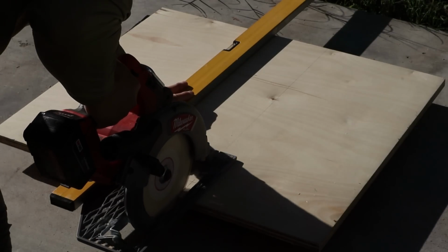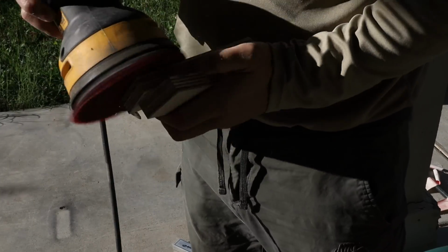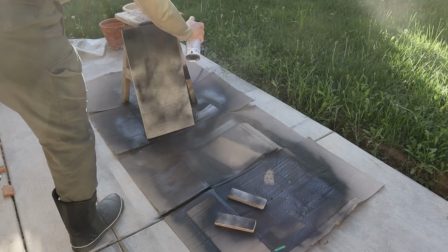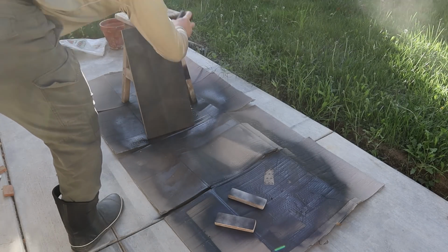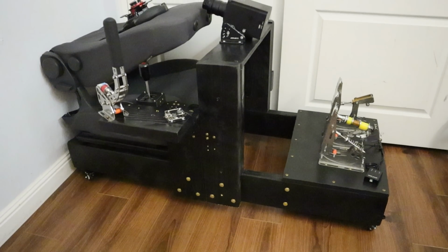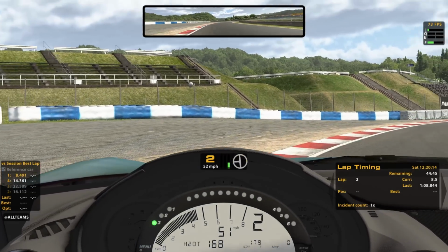I thought the entire build would be a quick one-day project, but it turned out to be a 2-week commitment of cutting, sanding, and waiting for paint to dry. But the rig eventually came together, and now I had no excuses. It was time to start racing. But let me tell you, the beginning was rough.